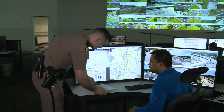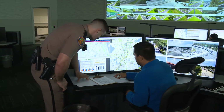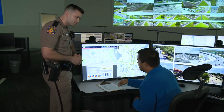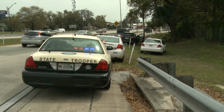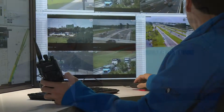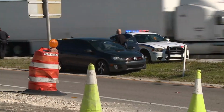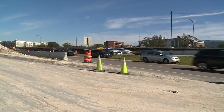The Florida Highway Patrol Dispatch Center is also located in this building. FHP communicates and coordinates with RTMC operators to ensure fast response to incidents, thereby increasing safety and mobility on the roadways. To be able to see what they're seeing, for them to be able to communicate to us so that we can coordinate our efforts and provide that first responder to a scene and get them there accurately, and also to know what's there before they even get on scene.